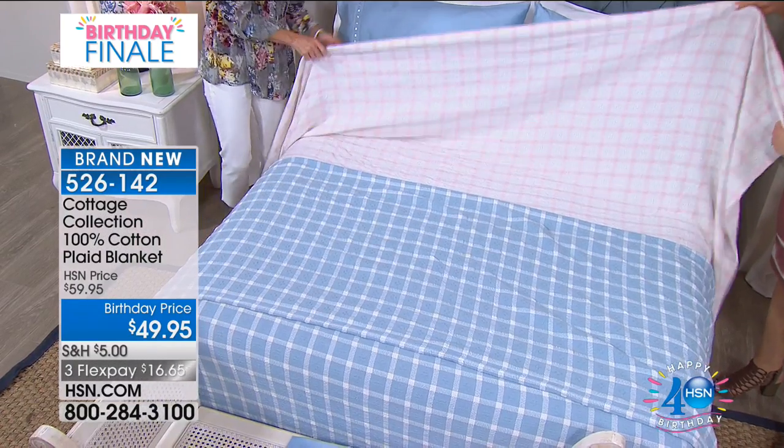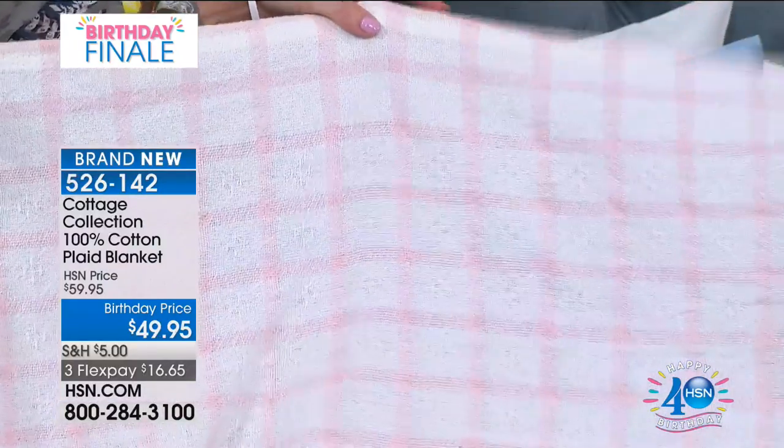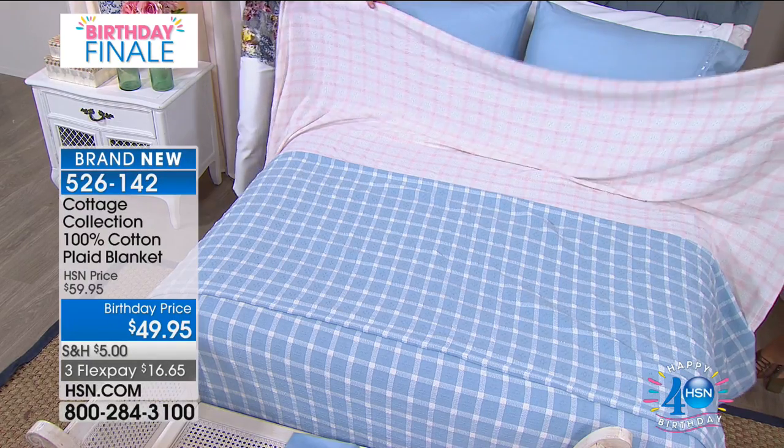So we have these gorgeous colors that incorporate all the way back to everything that we have in Cottage. So this is the white with the pink window pane plaid.